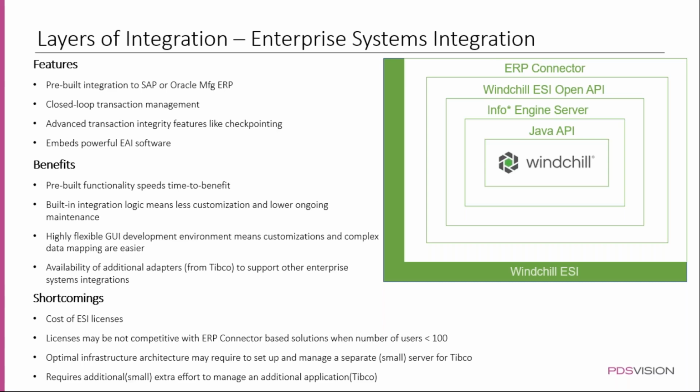Then we have another benefit, which is built-in integration logic. That means we have less customization and lower ongoing maintenance. Since we are using the pre-built tool itself, we don't need to customize much around this. Another thing is a highly flexible GUI development environment, meaning customizations and complex data mapping are easier here. And there is availability of additional adapters from TIBCO to support other enterprise integrations also.